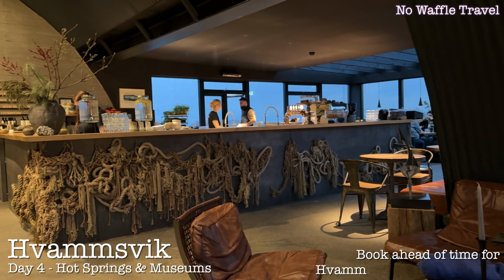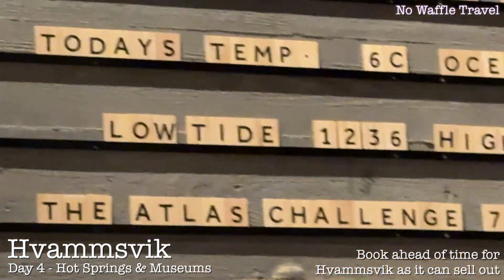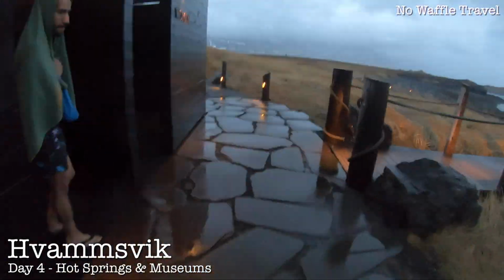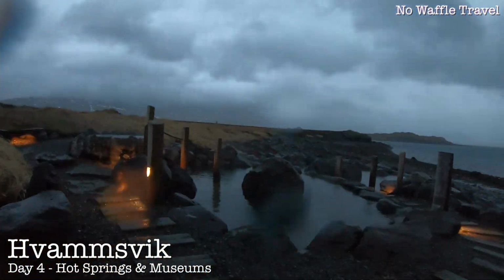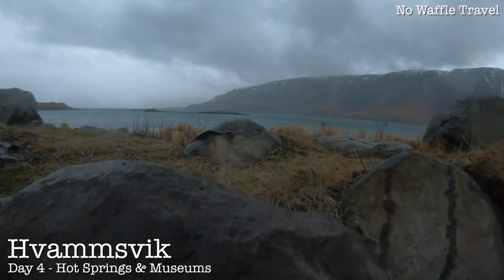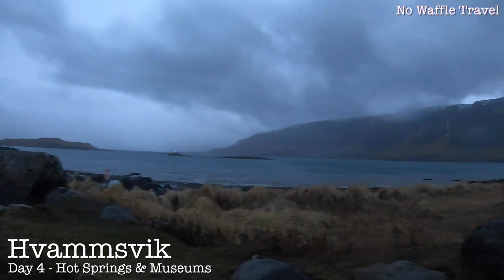That being said, we had an absolutely amazing time here. The hot springs are really special. The landscape by the fjord is absolutely stunning, made all the more special by the storm. I'm sure it's amazing in clear weather as well, but there was something very atmospheric about being there in the bad weather, in the hot pools with the rain lashing off the mountains. Just a really great experience, one of the top things we did in Iceland.